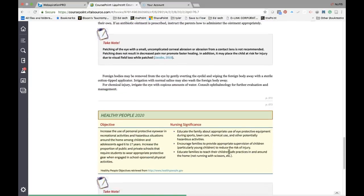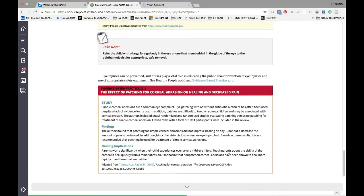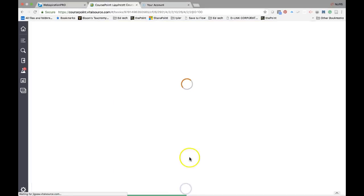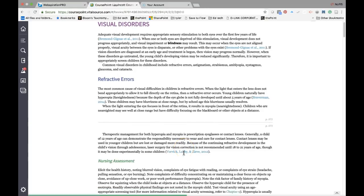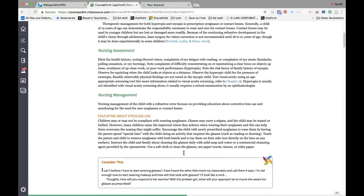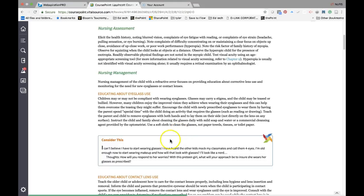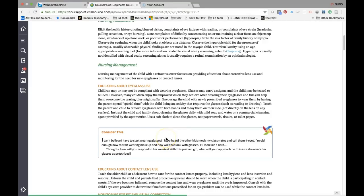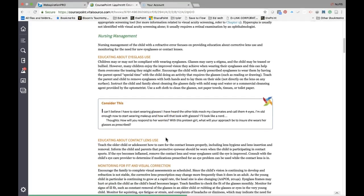All right. Let me see if there's. Okay, here's the study about patching for corneal abrasion. And again, they found that it really didn't improve healing. Okay, so they don't patch anymore. Information on educating on eyeglass use. And that's good parent education, especially if you have a small child with having to wear glasses.